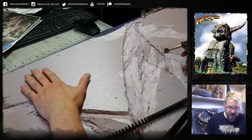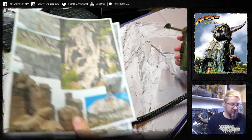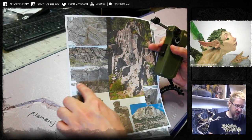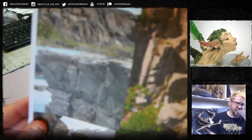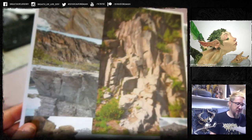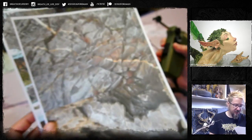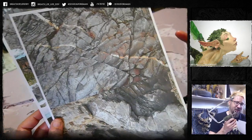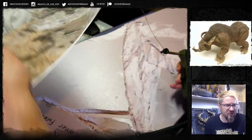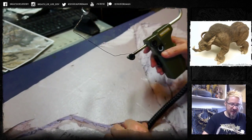Okay, so here's a giant flat area. What do we do with giant flat areas? We look at reference, and I'm like, well, putting secondary shapes that are more like these little cross lines is one way to do that, and maybe the better way, to be honest. I'm not quite sure yet. You know what? I'm just gonna do stuff, and you just watch me do it. All right? That's how we're gonna play this.